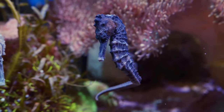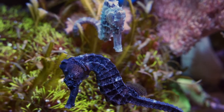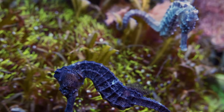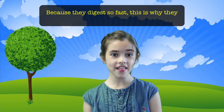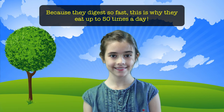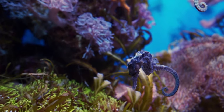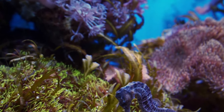Hey, guess what? Seahorses don't have stomachs, and what they eat quickly passes through their digestive tract. Because they digest so fast, this is why they eat up to 50 times a day. And seahorses also have excellent eyesight. In fact, each eye moves independently so a seahorse can look backwards and forwards at the same time if it wanted to.